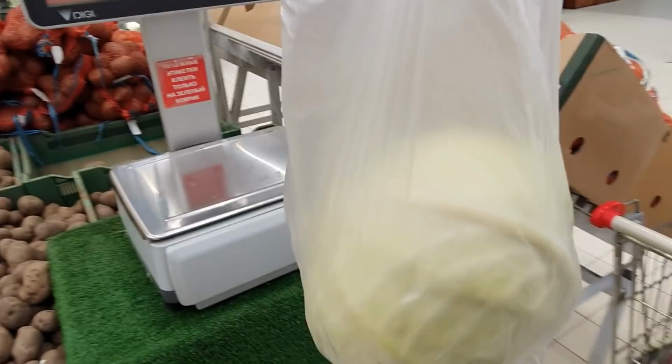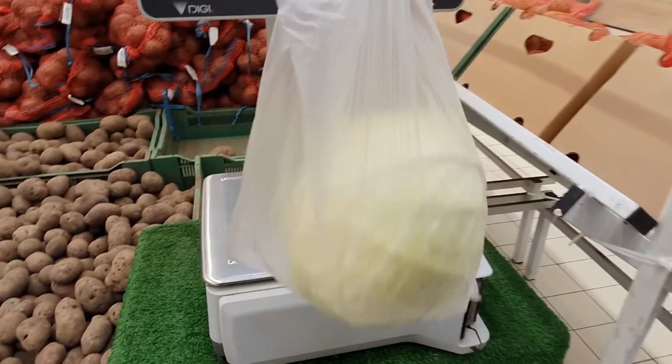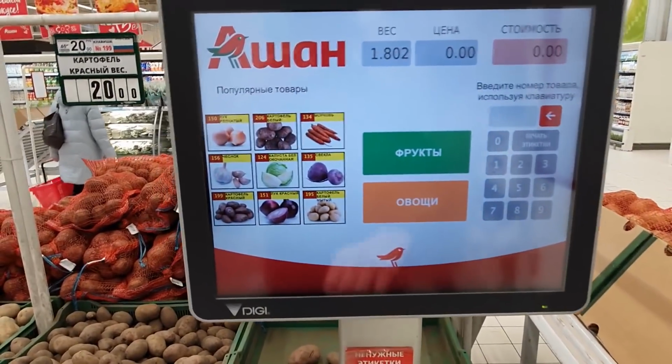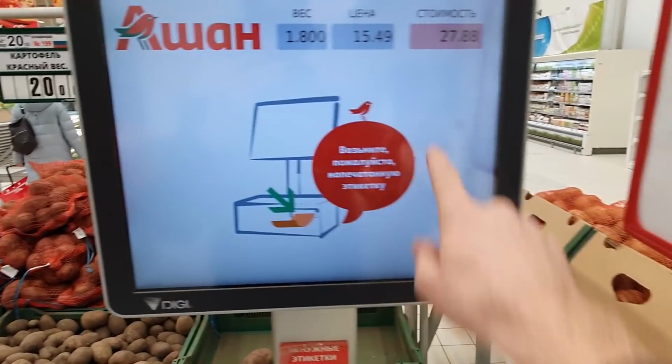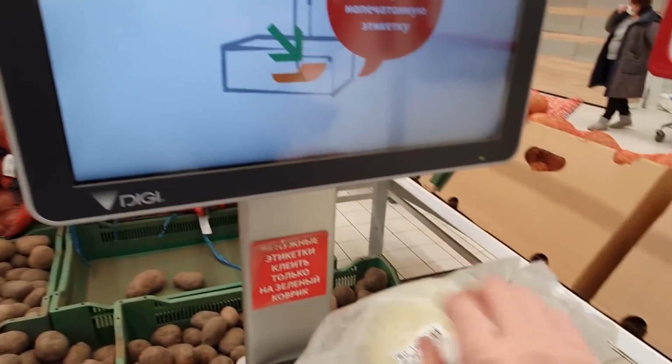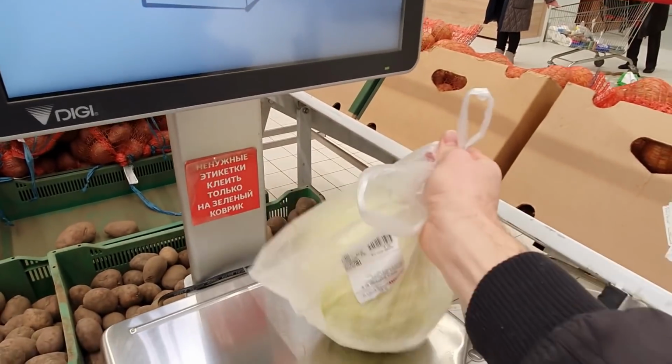All right, so we've got our cabbage here. What's the number? 124. So we stick it on the scales, weighs it, and 124. Or you just put the number in over there. You get your tag, which has got your barcode on it. Stick it on there. It's all done.